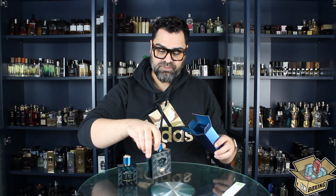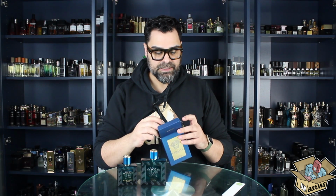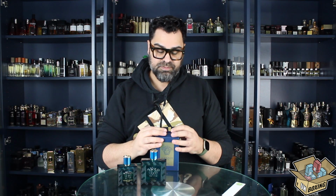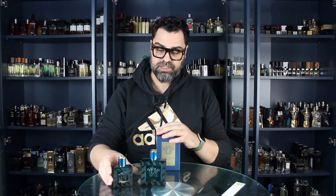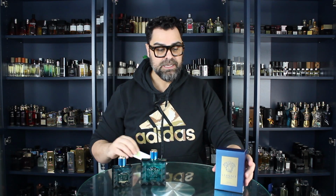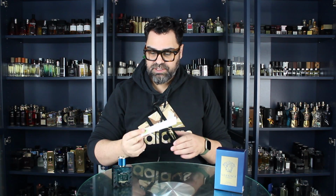And the bottle itself, of course, is the bigger bottle. My other one was a 50 ml. And I don't even know if the Eau de Toilette got reformulated, most likely. But hey, I got a launch bottle here that I actually got in Europe, I remember, while I was traveling. So let's delve into it. We're gonna put on strip first and then on my skin.